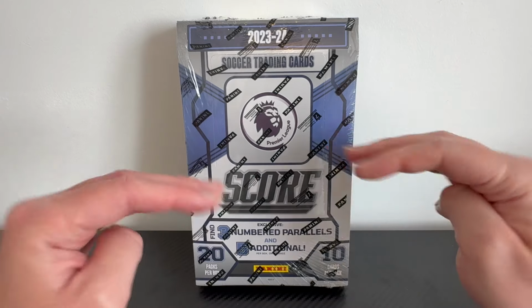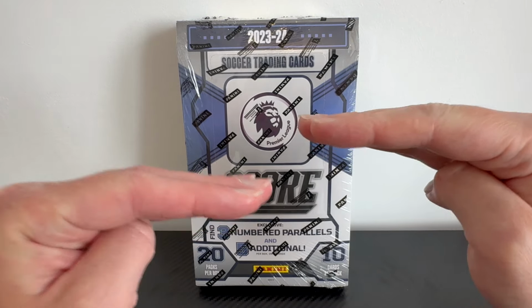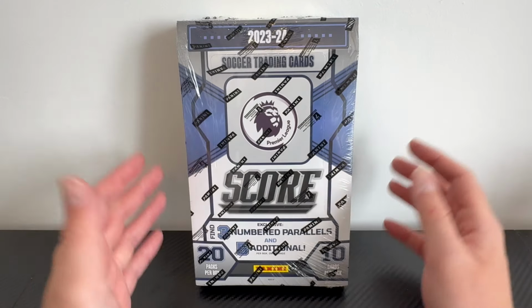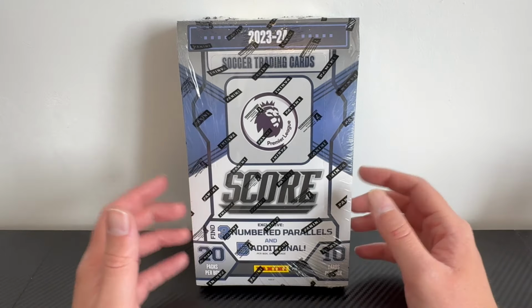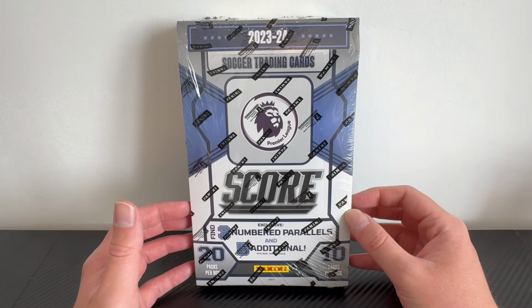I do think Superstars is a little bit better than Score, if I'm completely honest. I think Superstars, you've got a bigger auto checklist. You've got some super case hits that feel really premium. The case hits in here just don't hit as hard. So I think you have a choice at the moment. I would say Superstars over Score.